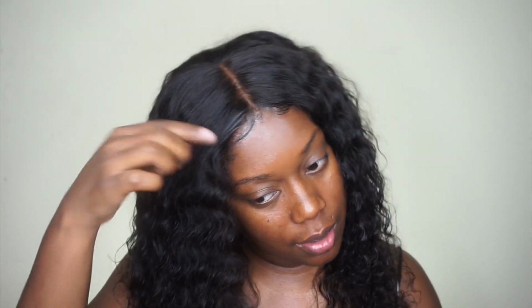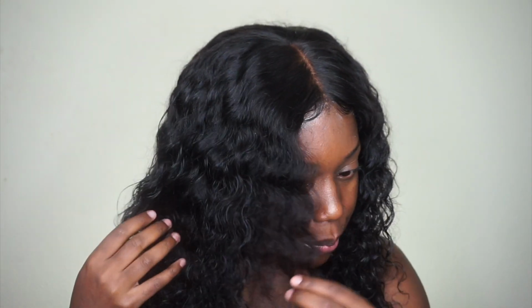So the closure does get frizzy, and I did purchase this closure myself. Actually, I chose this one. I chose to go with the 12-inch just so everything could correlate and go together, because the company did not send me one, which was so tacky. They just wanted to send me the bundles, but you guys know I only wear wigs, so I was like, I guess I can buy the closure. But yeah, so the closure is getting pretty frizzy, as you guys can see.